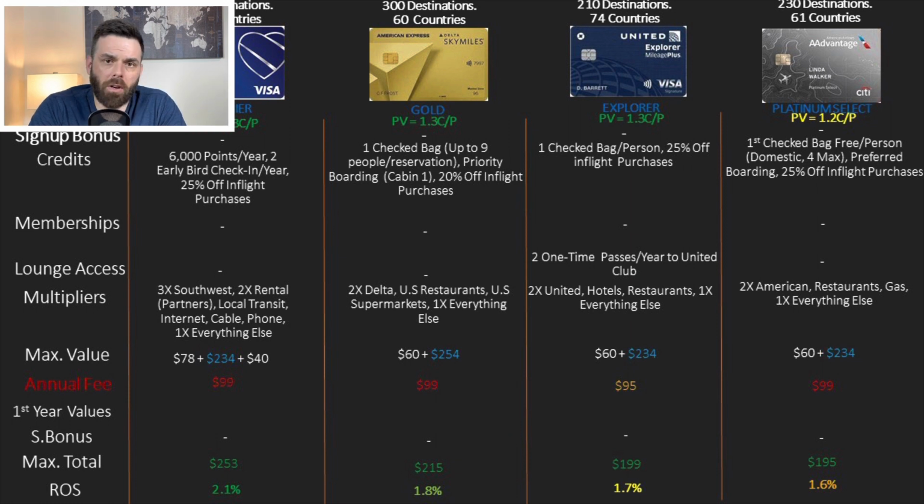honestly, my personal experience is that I always somehow travel to different terminals, and I'm not the kind of guy that's gonna go out of his way to go get a free drink or something. So yeah, twice a year. I mean, you can add that definitely. That 1.7% return on spend doesn't reflect those passes. So if you add those, there's a good chance you're gonna go over the Gold. But just so you know, just to make it clear.